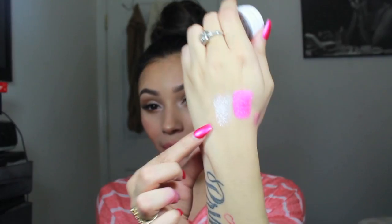Hold on, I just realized, what's up with my swatch game? I need to be swatching these. Let me raise my sleeves up. Okay, so this one is Slave to Pink. Then the white one is Tassel. Pigmented these are, I'm gagging right now. You don't even understand. And these eyeshadows are like $5, you guys? Come on, get your life.